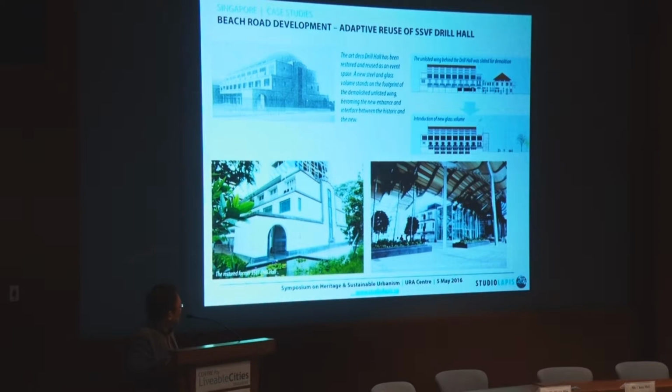So an important thing is to add a new entrance to this drill hall. Okay, this is facing Beach Road, this is facing the promenade. And what form and shape should this new entrance take became a subject of many months of debate, not just amongst the team, but also with the authorities. And the final outcome met the requirements of all parties.